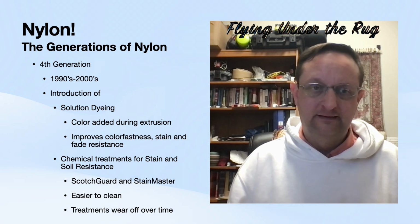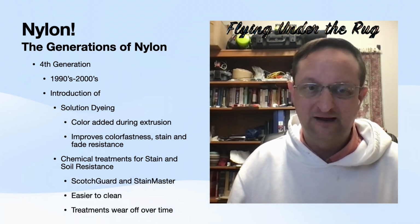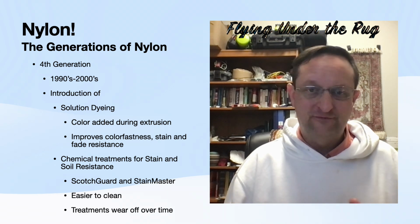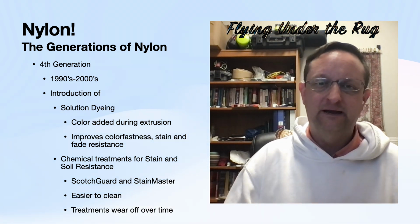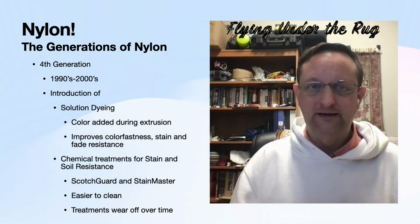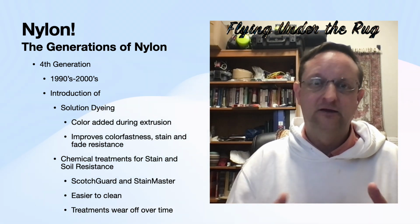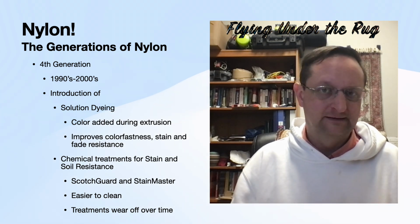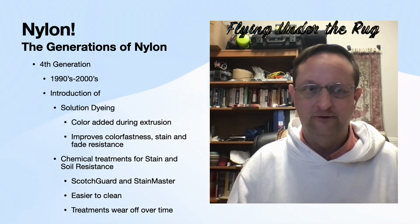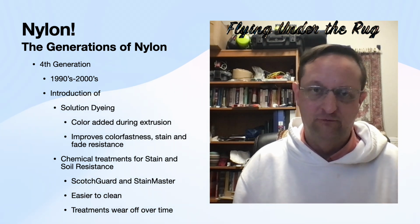They also added chemical treatments to the nylon fibers. This would be like Scotchgard, Stainmaster, Teflon. Those are the big names that are out there. It's a coating that goes on top of the fiber that helps to reduce soiling and makes it so that soils don't stick to the carpet fibers, so when you vacuum, they'll come out easier. If something gets spilled on the carpet, it cleans up way, way easier. Some of the problems with the treatments: they do wear off over time.